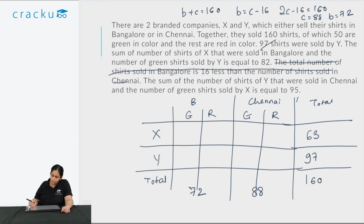The only way I can actually solve this is if I take variables. So let me start by taking variables. The sum of the number of shirts of Y that was sold in Chennai and the number of green shirts sold by X is equal to 95. Let me put A, B, C, D, E, F, G, H. I have gotten some equations that I can write using these variables, so let me write those equations out, and by using those equations, I will try to solve the set.